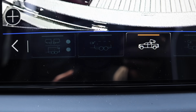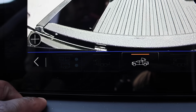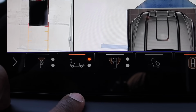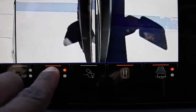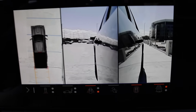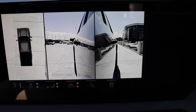I didn't show you the camera provisions on the back of the bumper, but they're just above the 7-pin connector. If you plan on going off-road, they do have these top views here, or these side views for the tires. It's just really nice stuff that they give you on this one. I love what they've done overall with this truck. I think they have the best infotainment for learning because it's just so simple.